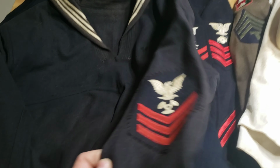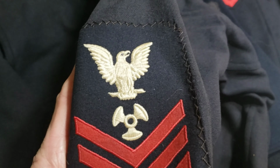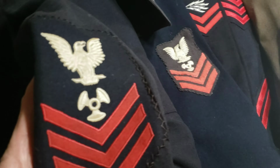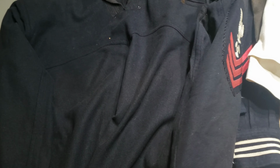I'm pretty sure it's World War I based off the patch, because the eagle's actually facing the different direction. The eagle's looking to the left, if you didn't know that, just like that one there. And see, those are facing to the right. But really cool. I got this one for $40 because it's World War I. So really nice, and I'm thankful to add that.